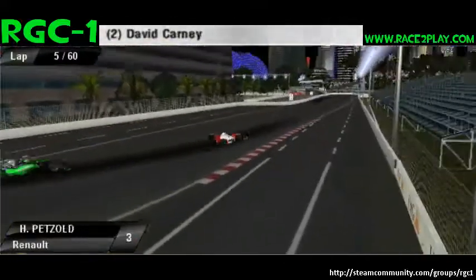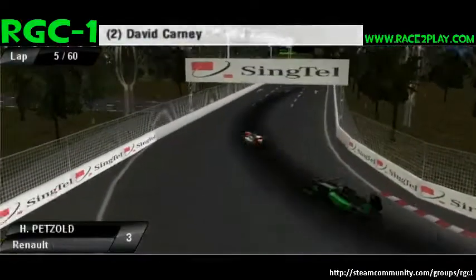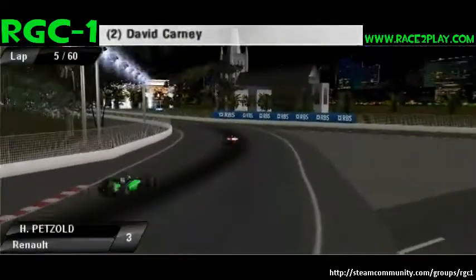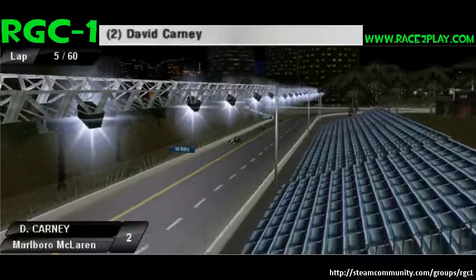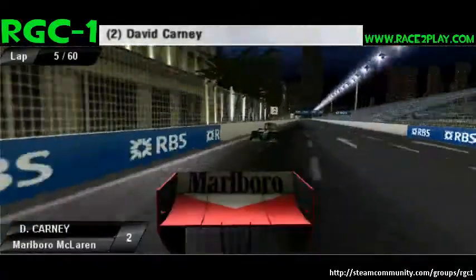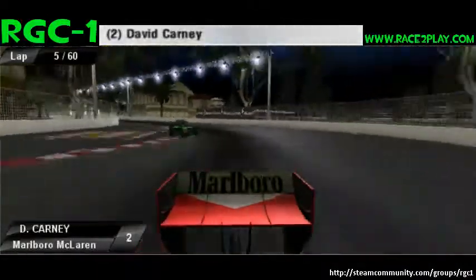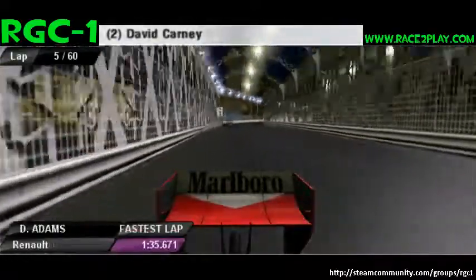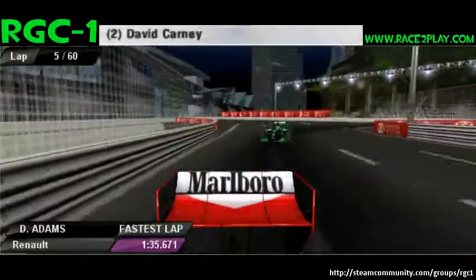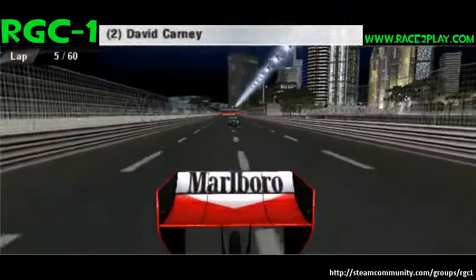Battle for second again. Carney and Hetzel. Into the chicane. Oh, Carney got it all wrong. Hines did it perfect, but he has to back way the heck up in order to not run into him. Darren Adams, fast lap of the race at the moment, a minute 35.671, I believe it was.